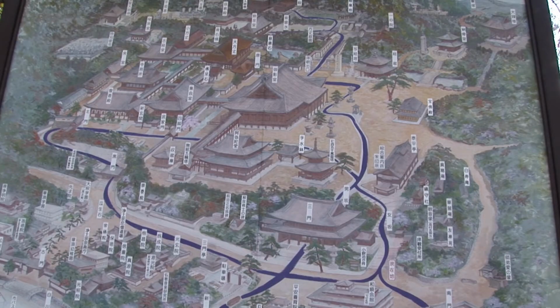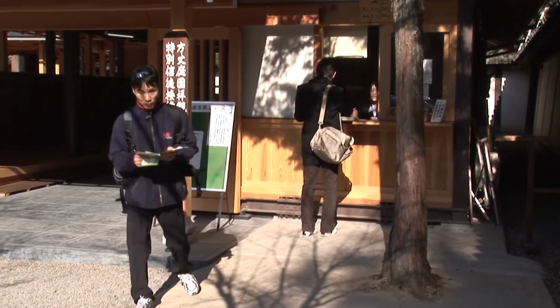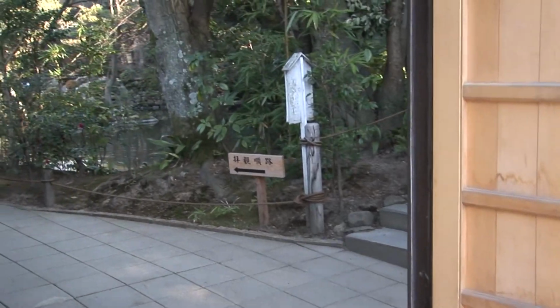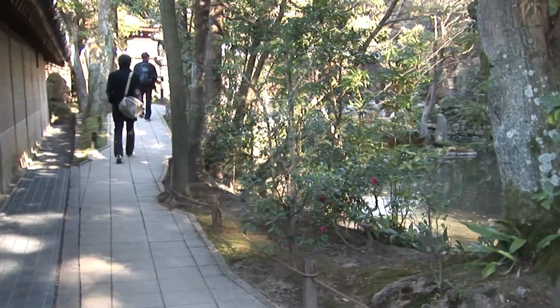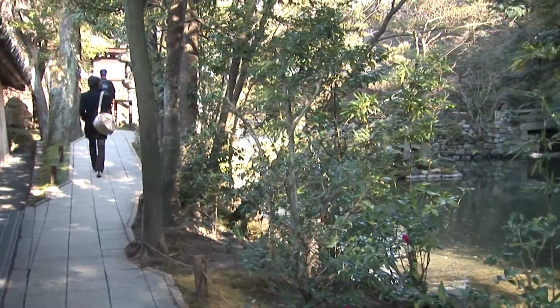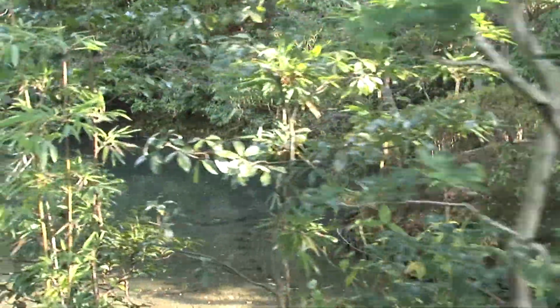There is no charge for walking around in the temple grounds, but if you want to enter the gardens, you do pay a small fee. You can pay separately for one or for both gardens. The two gardens at Chion-in are smaller than what you'll find at many of the other temples of Kyoto, but the gardens are quite lovely and we're going to walk you through them.